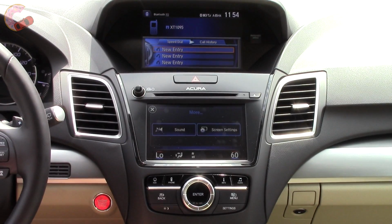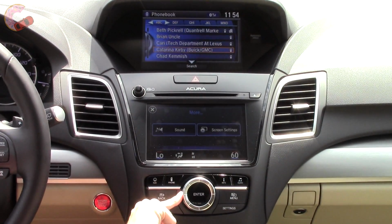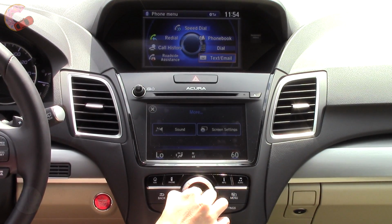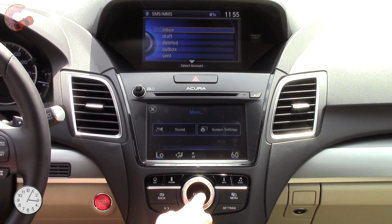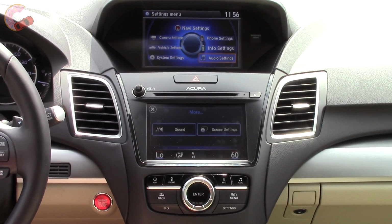Next, let's look at phone. By clicking the menu button, you can find all of the other stuff, like your phone book. Just press side to side to more quickly find the contact you are looking for. And just because I find it funny, let's see how long it takes me to get to my text messages. While we wait, I will mention that unlike the refreshed TLX, there is still no Android Auto or Apple CarPlay on board. You can also display audio on the top screen, however it has to be controlled using the bottom screen.